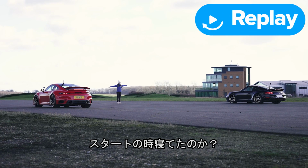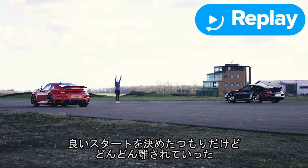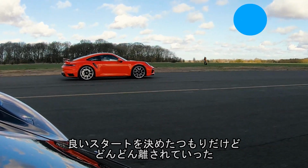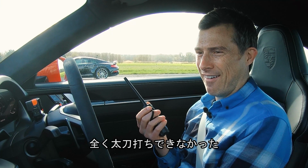were you asleep on the line? I mean, what went wrong? Nothing about this makes sense. That was such a good launch and you just pulling away, it didn't look right. I was going so fast and just watching you pull away.